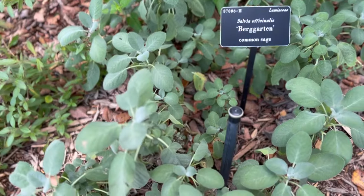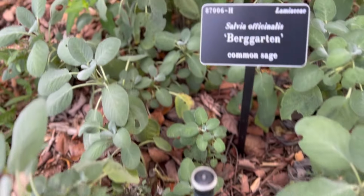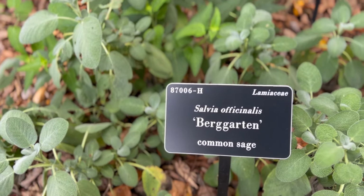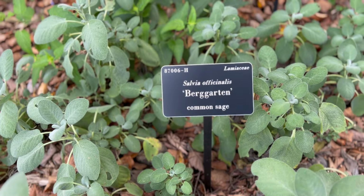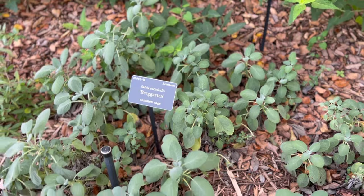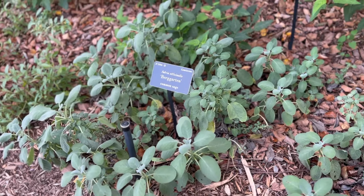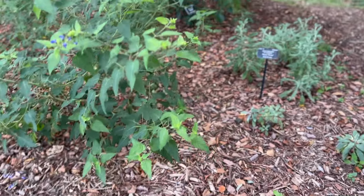Here's the common sage. I got several clumps of these in the garden. Berggarten. Okay. Great to put in seafood dishes. And that's it for the sages, guys.